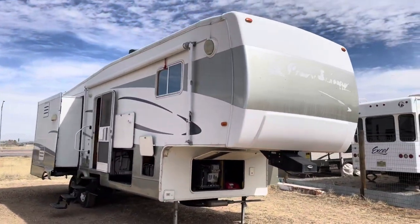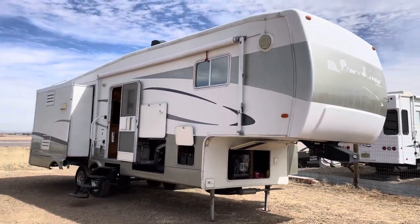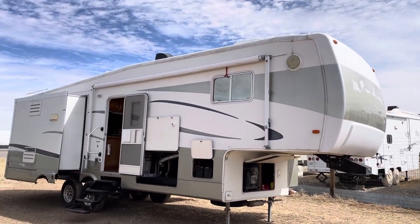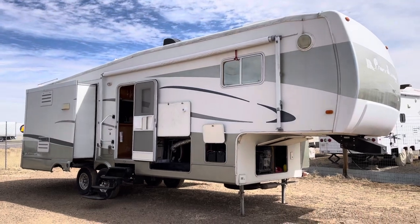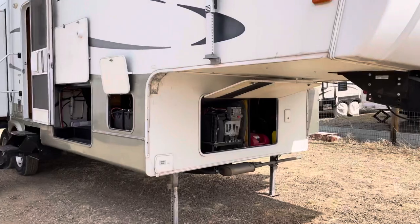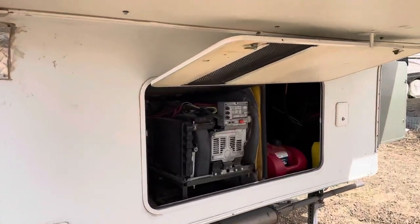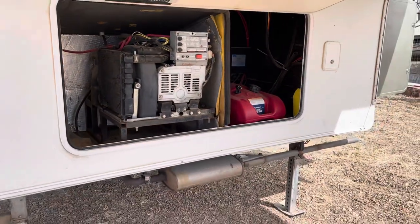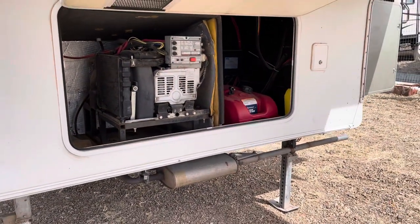So this is the Prairie Schooner from the outside. You can see that the decals on the front are a little cracked. The rest on the side are really not bad considering the age. This is the gas generator that we have in here. It's a 6,000 watt generator. It is a gas generator, so it has been equipped with this exhaust muffler on the bottom.